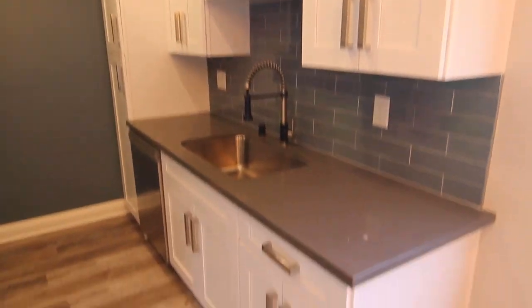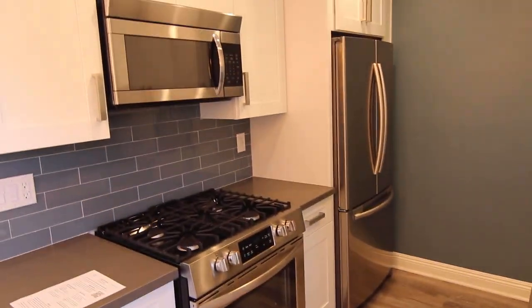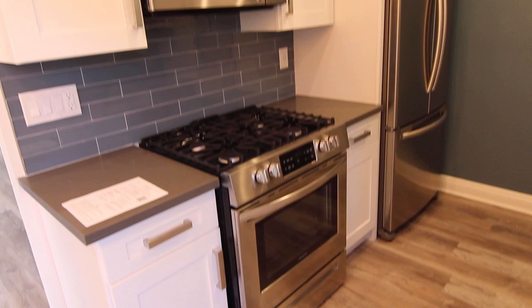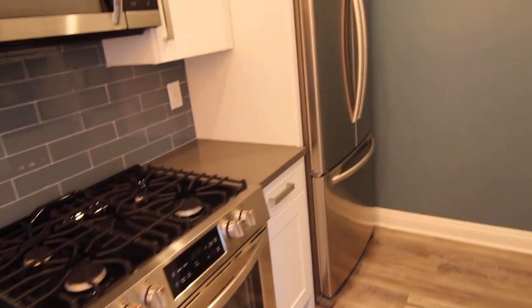Plenty of storage. And appliances such as a microwave, gas stove, oven, fridge, and dishwasher.